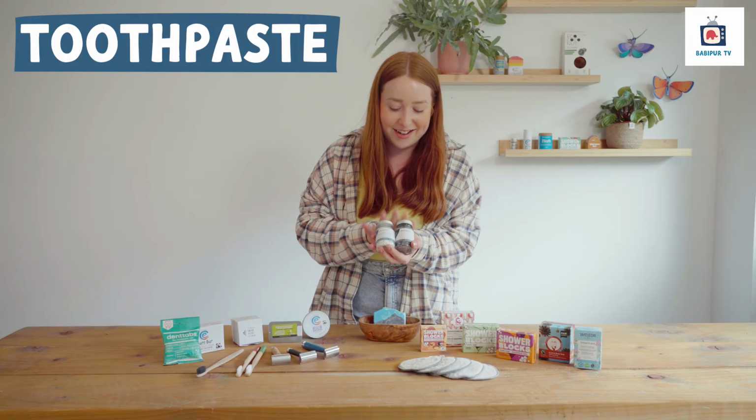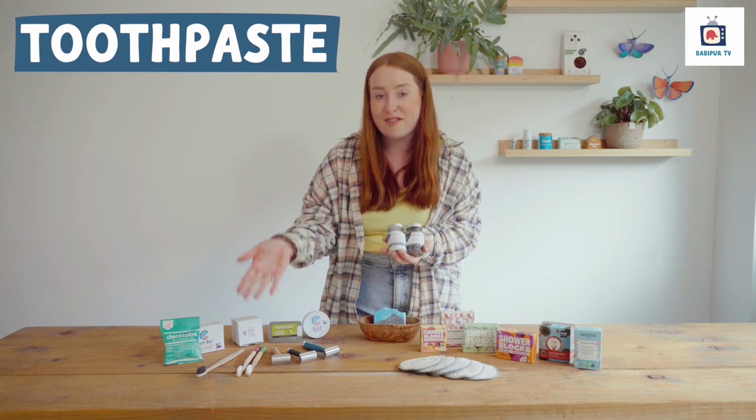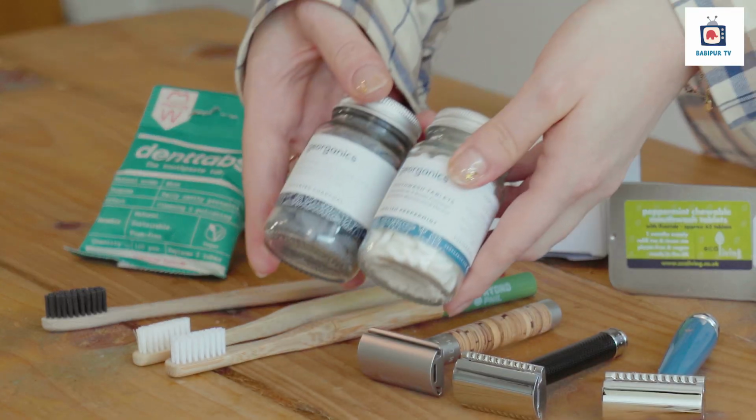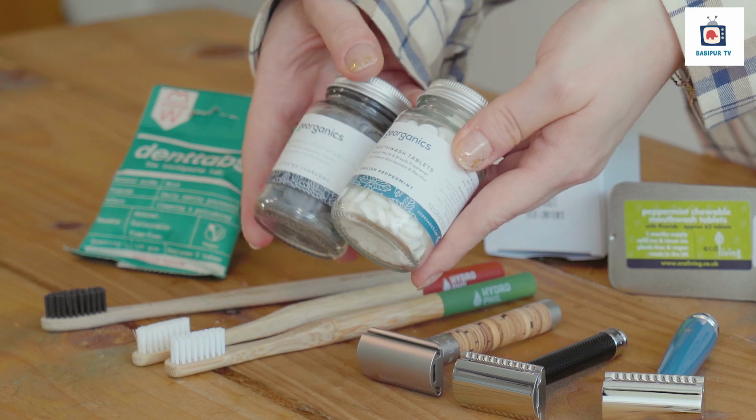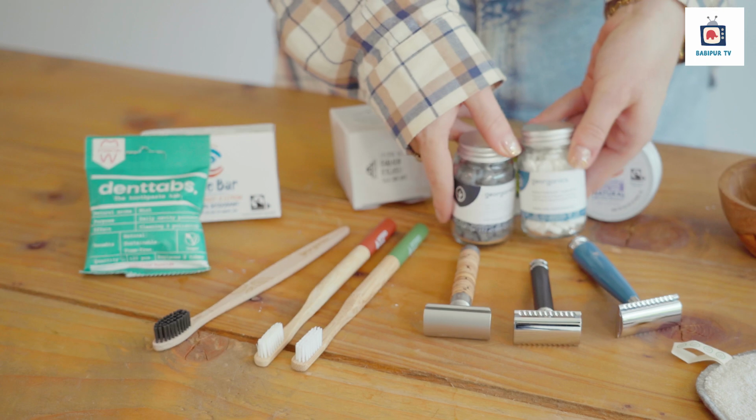Now let's move on to another area, plastic-free toothpaste alternatives. We have dent tabs, we have mouthwash tablets and we have bamboo toothbrushes. Check out these Organic mouthwash tabs. You mix them with water and they're good to go. They also have toothpaste tabs. You chew these and they turn into toothpaste.